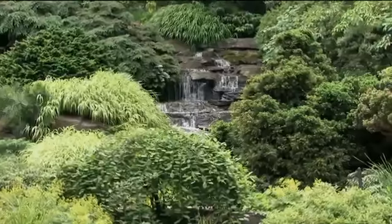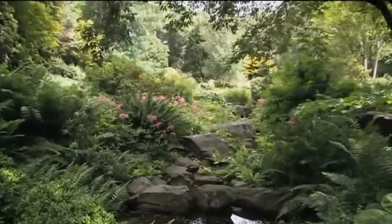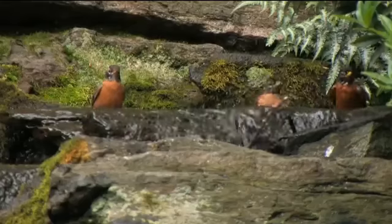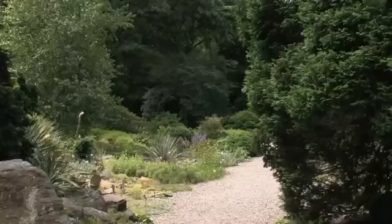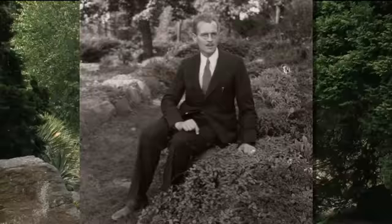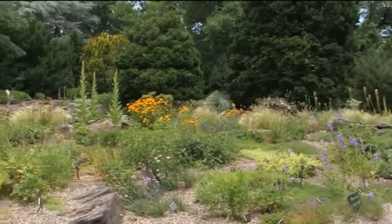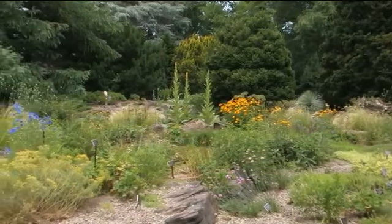This is the Rock Garden. It's one of the oldest gardens here at the New York Botanical Garden. It was designed in the late 1930s by T.H. Everett. Many people think of a rock garden as simply plants that grow in very high alpine sites, but he defined it as a garden that is filled with any plants that look great with rocks.